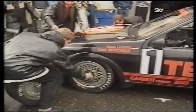Meanwhile, Klaus Ludwig has a mind of his own and wanders off into the greenery. And has to come in to have the damage rectified. He's damaged an oil cooler, and that will obviously cost him an awful lot of time. But not only has he damaged the oil cooler, he's damaged the engine. So out gets the early race leader, Klaus Ludwig. Exit 1 Eggenberger Ford Sierra. Not a particularly happy Klaus Ludwig.